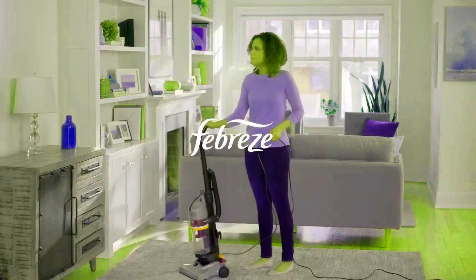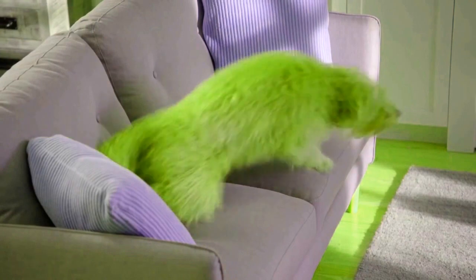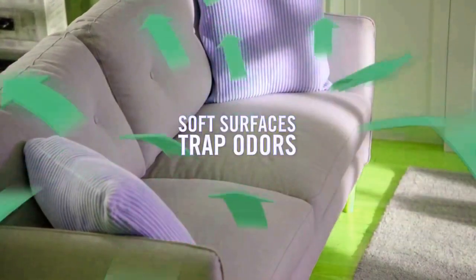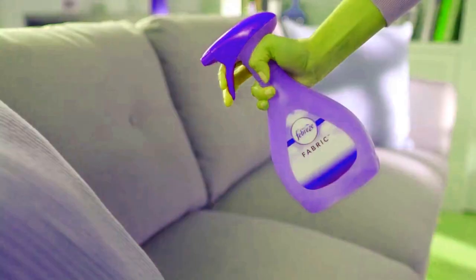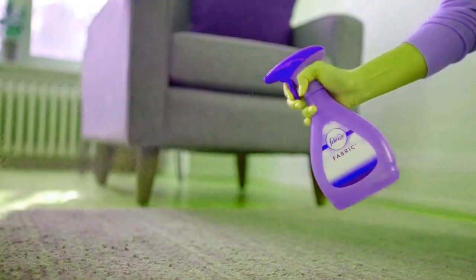No matter how much you clean, does your house still smell stuffy? That's because your home is filled with soft surfaces that trap odors and release them back into the room. So try Febreze Fabric Refresher. Febreze finds odors trapped in fabrics and cleans them away as it dries.